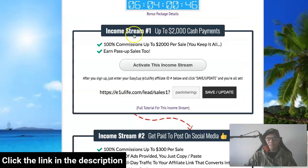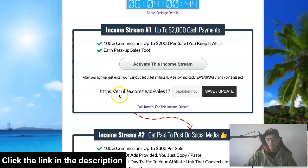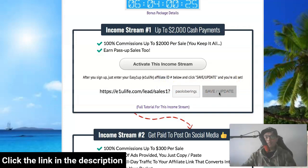And when you go back to your system, see where it says, after you sign up, just enter your E1 New Life affiliate ID. So see this box right here? In your case, this will be empty or this will be blank. So what you do is you paste your username in this box and then you click on save and update. That is the only work that you need to do.